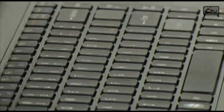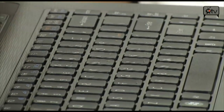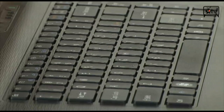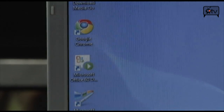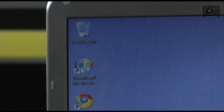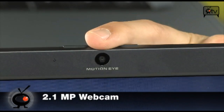Again, palm rests, sides, everything. You're not going to get lots of fingerprints on it, which is really annoying with the really glossy finishes. You do, however, have a glossy front screen. Going to bring out all your colors, make sure that all your pictures look very saturated, that everything looks nice and crisp, and you will notice that right up here at the top, there is a 2.1 megapixel webcam.